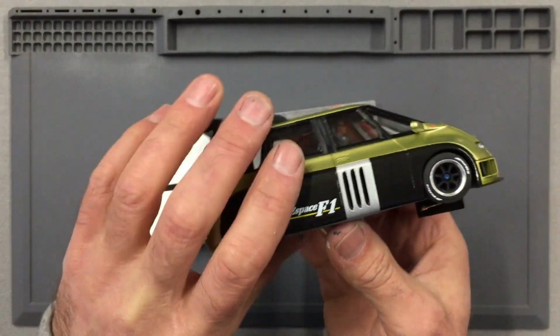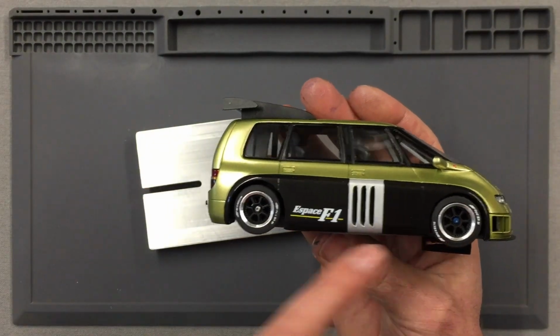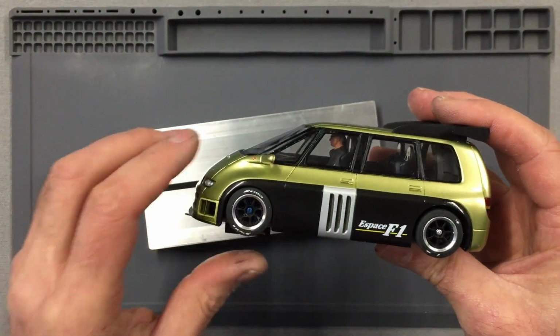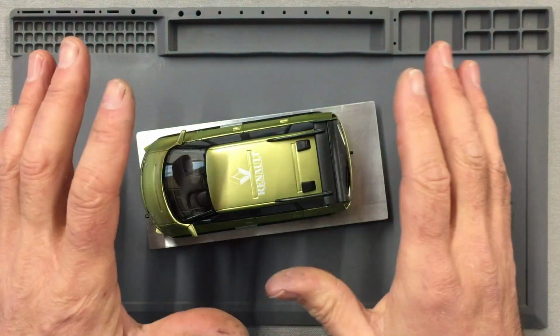Obviously you can buy new tyres for these cars, they're just standard slot car tyres, but you will lose that nice printing when you have to change the tyres, which is a bit of a pity, because this car is very, very nice and it's made better by the wheel printing. But that said, let's get her on the track to see what she looks like.